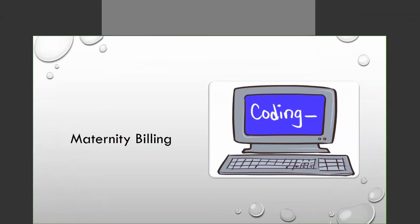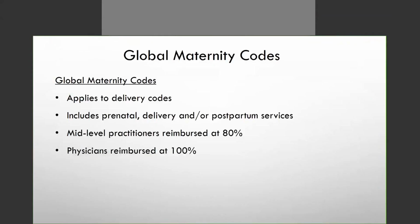Thank you, Ms. Linda. Our next topic is maternity billing. Just a quick reminder about global maternity codes. Global maternity codes apply to the delivery codes, which include the prenatal, delivery, and postpartum services. Just a reminder that physicians are reimbursed at 100%, and mid-level practitioners are reimbursed at 80%.